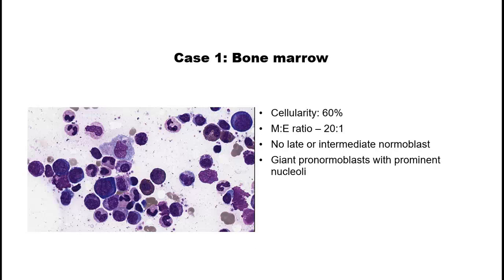So this is a typical example of not an ME ratio of 3 to 1. This is about 20 to 1. There are lots of myeloid cells, and there's some red cells, but these red cells are early red cells. Most of the red cells should be late stage instead of the early stage. In this case, this red cell is very large, and also with large nucleoli.